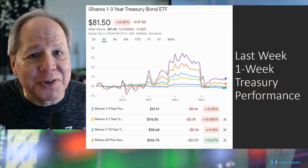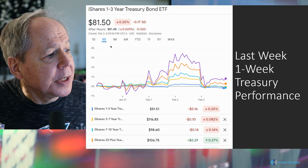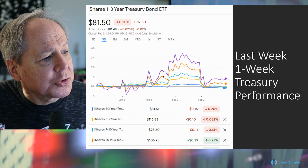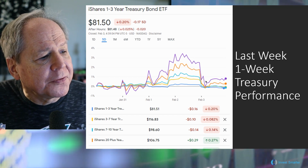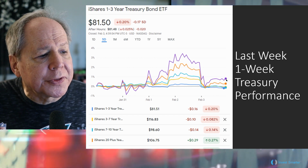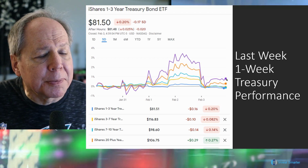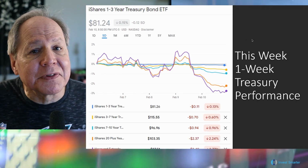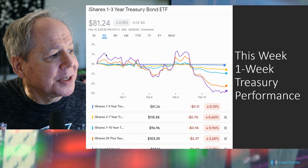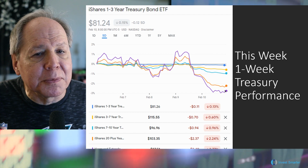And speaking of treasuries, let's look at those. So if we go back 1 week to February 3rd, you can see that treasuries tried to rally here and then failed, but ended the week in a healthy distribution here with the highest risk treasuries ranked 1 and 2 here, up the most. But what happened as of this last Friday? Well, you can see they failed. They tried to rally again and then failed even more.